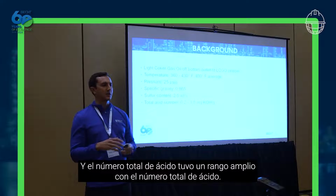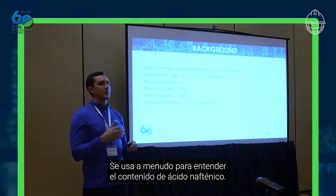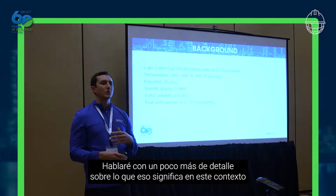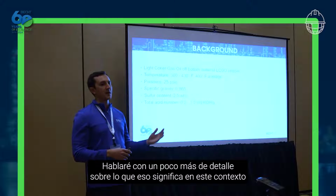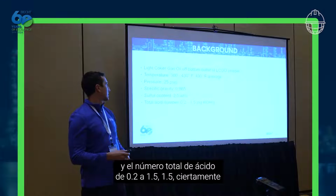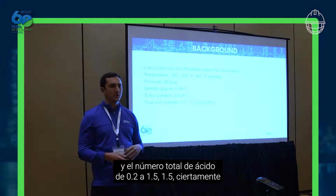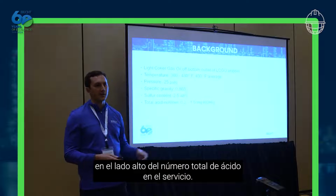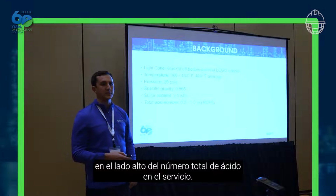Total acid number is used often to understand the naphthenic acid content. I'll talk in a little more detail about what that means in this context as we progress through the presentation. But you can see a wide range in total acid number from 0.2 to 1.5. 1.5 is certainly on the high side of the total acid number in this service.